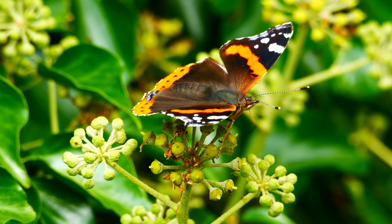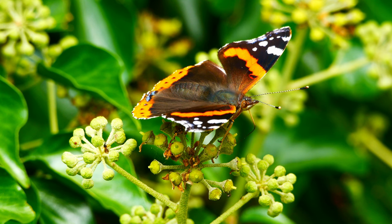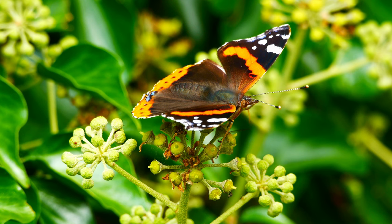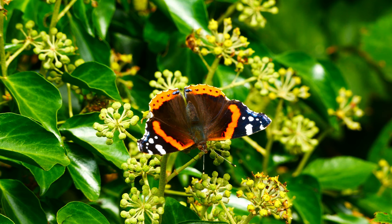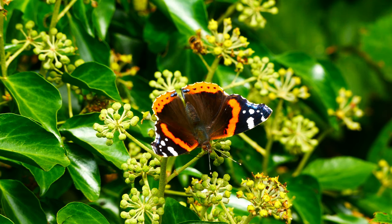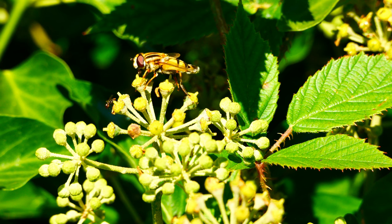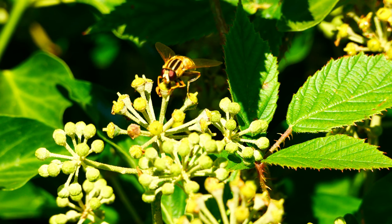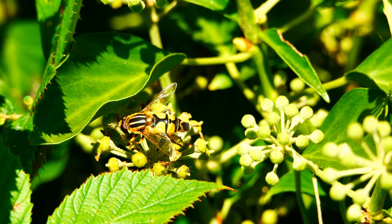Just note how accurately the butterfly manages to dab its long proboscis onto the source of nectar. On this particular day, this small patch of ivy was host to at least 7 different species of hoverflies. This large tiger hoverfly turned out to be the first record for this area.